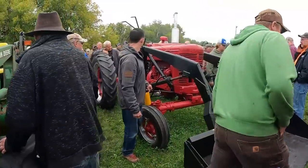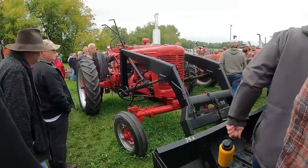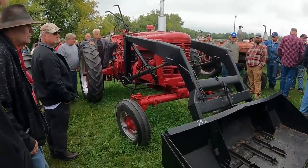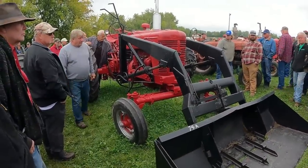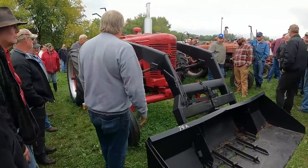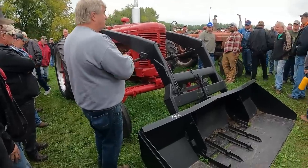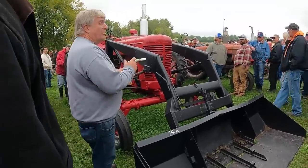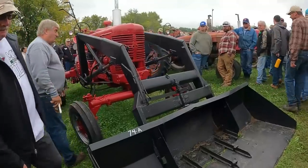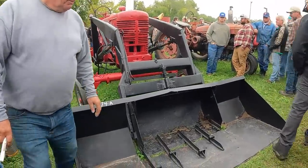Coming ahead was a farm all in. Wide front loader, got her all. You bet, nice job there. Snow coming pretty quick. 74A on a wide front loader. You bet. $3,000, I'm gonna give it a three. Straight, clean, $3,000.